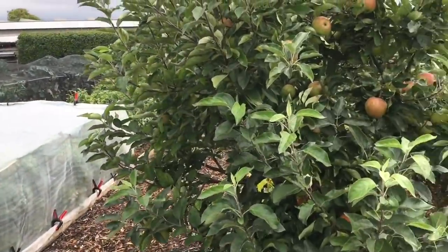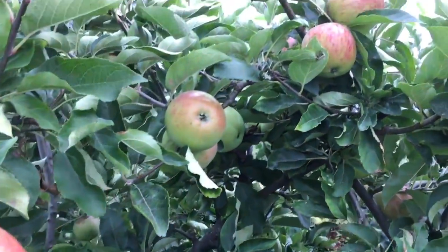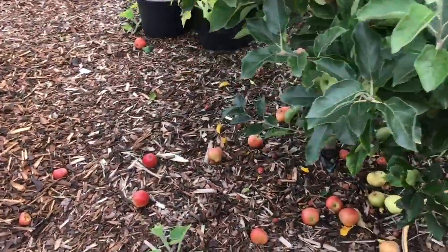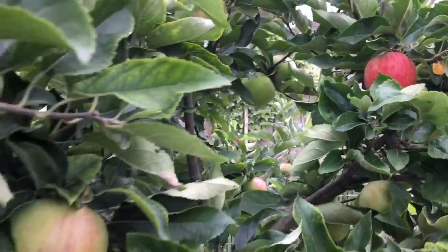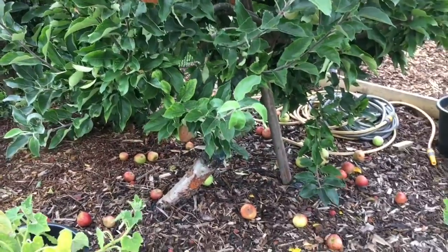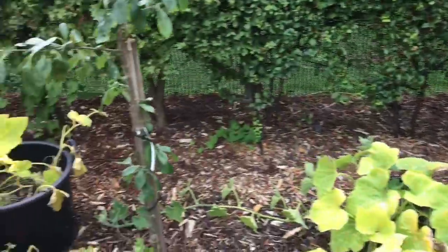Right, so let's have a look at Jenny's plot, and as I've said, this is where we have all of our brassicas, and well, mostly it's brassicas now, and potatoes. So we have got apples here as well though, and they are doing pretty well. We're still getting loads of windfalls. I was hoping we'd get less windfalls this year, but we probably have. But they're nice. We're eating these, and of course the windfalls, Debbie made loads of apple jelly, actually, apple and ginger jelly yesterday. So we'll see what that's like.